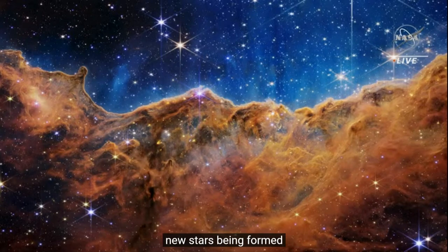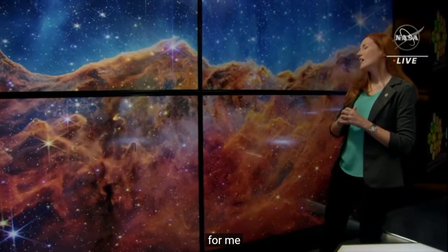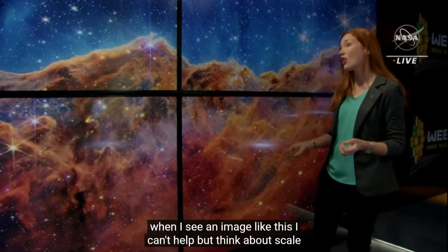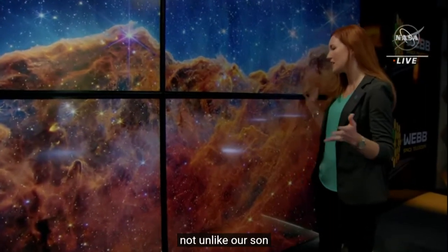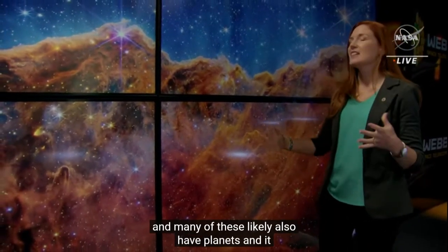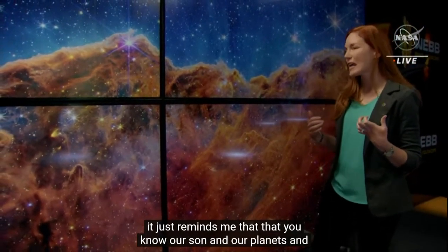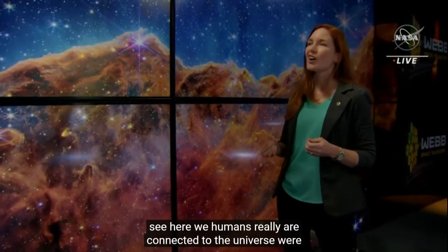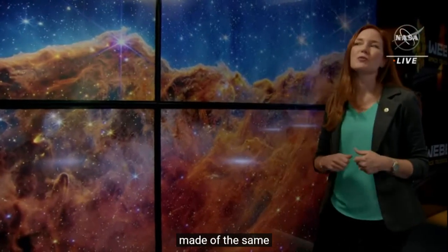And for me, when I see an image like this, I can't help but think about scale. You know, every dot of light we see here is an individual star, not unlike our sun, and many of these likely also have planets. And it just reminds me that our sun and our planets and ultimately us were formed out of the same kind of stuff that we see here. We humans really are connected to the universe. We're made of the same stuff in this beautiful landscape.